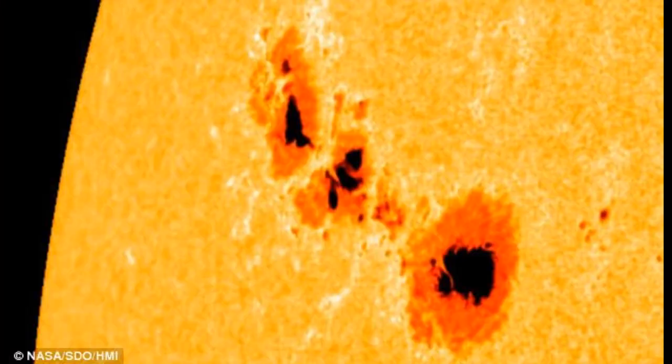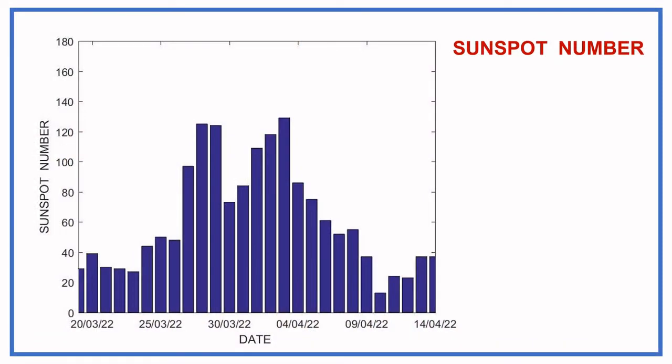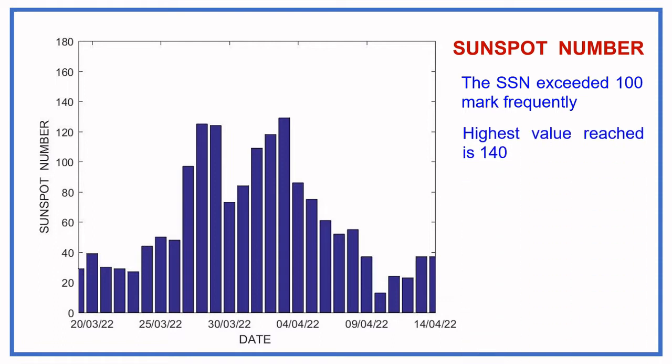Sunspots are dark regions on the surface of the sun. The sunspot numbers exceeded the 100 mark at least 3 times in the last week. The highest tally it reached was just short of 140, which is quite high for the current trough of the solar cycle period. It looks like the sunspot group we spoke about just now is responsible for this.